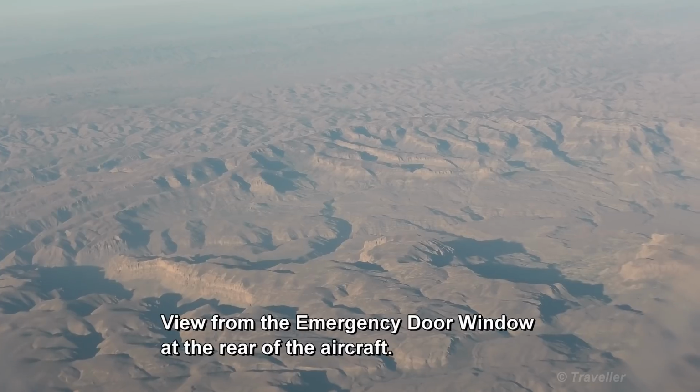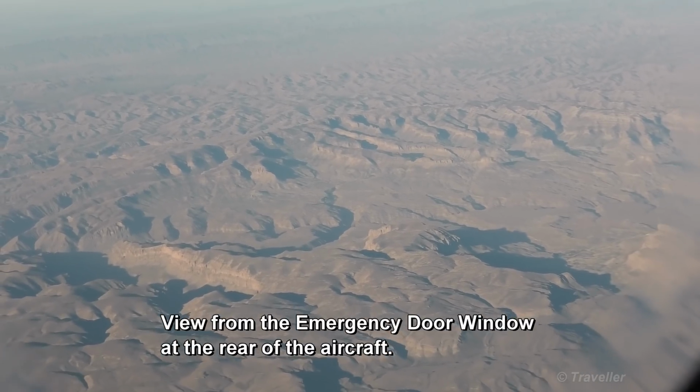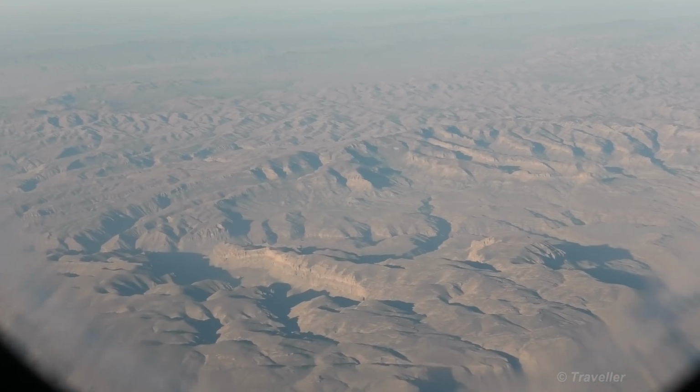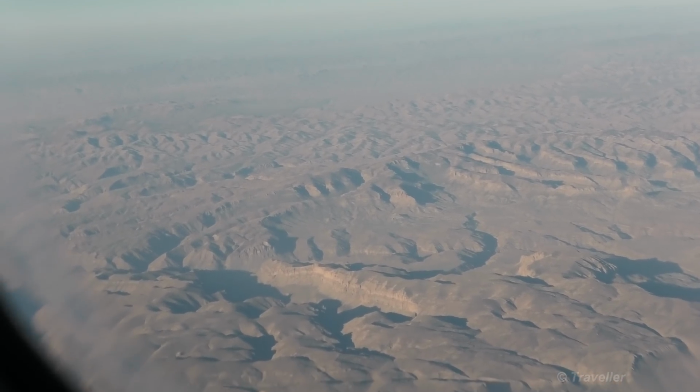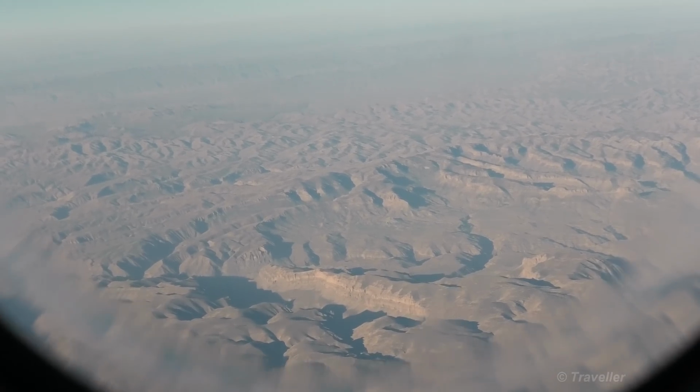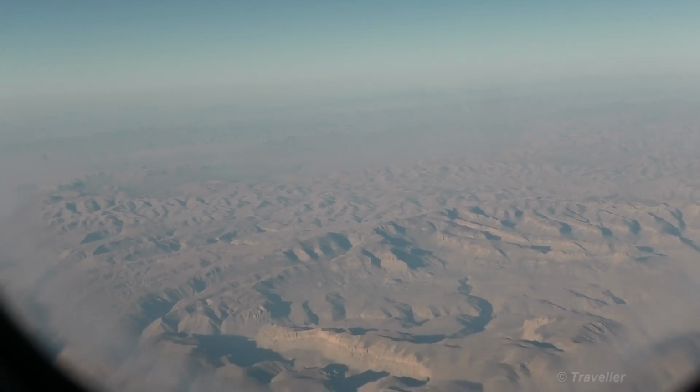Just looking out of the emergency door at the back of the aircraft. Look at this wonderful view. The mountains. Not sure if you can see it properly on the video or not. I can't open the windows inside. There's two lights, but it's a beautiful view.